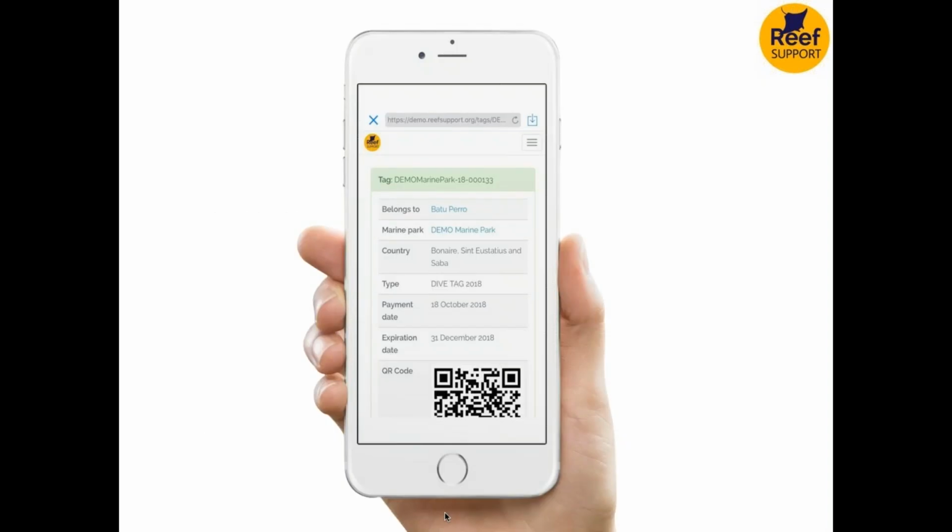This is the way a tag looks on a mobile phone. This system works on any device, but this is how a tag looks on your phone.